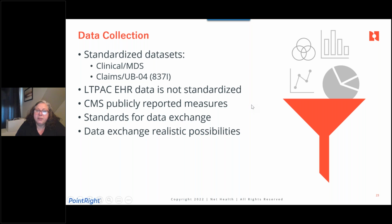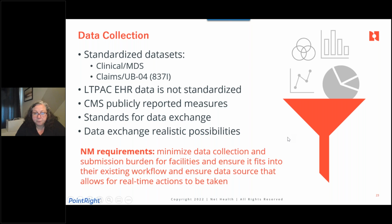There are CMS publicly reported measures, and those have limitations, but may be part of programs. There are standards for data exchange that are emerging. There are some lagging behind performance in nursing facilities in terms of data exchange and how robust or mature that is in long-term and post-acute care. So we have to think about that and be realistic about what the possibilities are for data exchange.